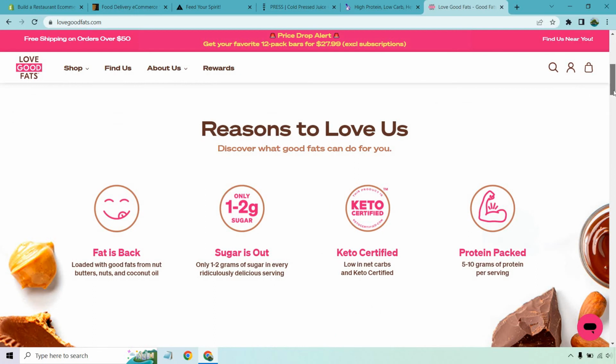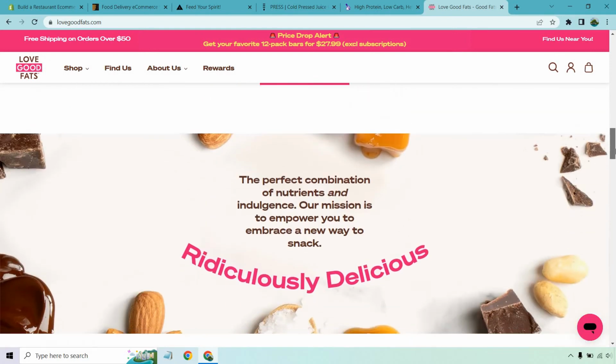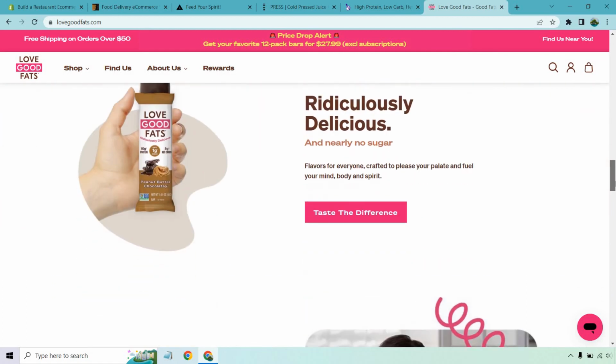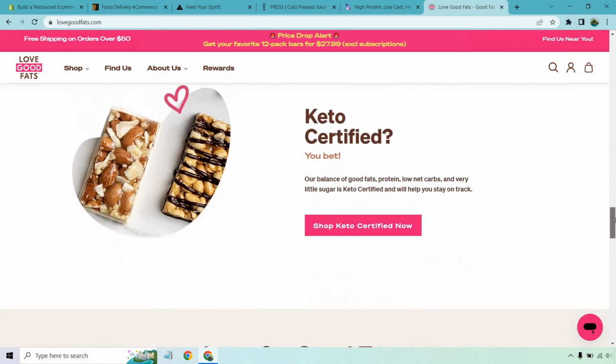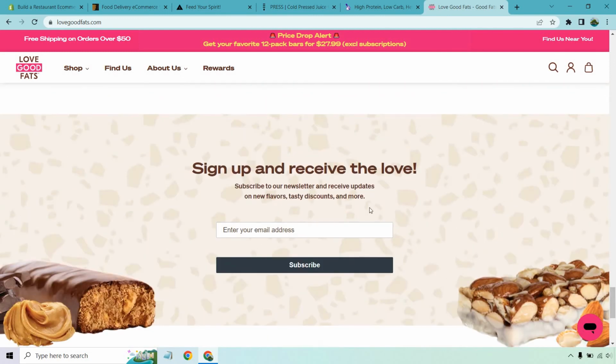And once again, we get a very similar overview. Different branding, which is nice. It's simple, it's clean, it's easy to see. These look really good. White chocolate strawberry. I don't know about you, but I'm getting hungry just looking at that. Ridiculously delicious. I haven't had them, but it seems like it would be. Fat is back, keto certified, and a few other things. And do they have the, yes, they do. Do they have the email address box? I was just about to say that, and then it popped up. So very similar with a lot of these, important to have that.